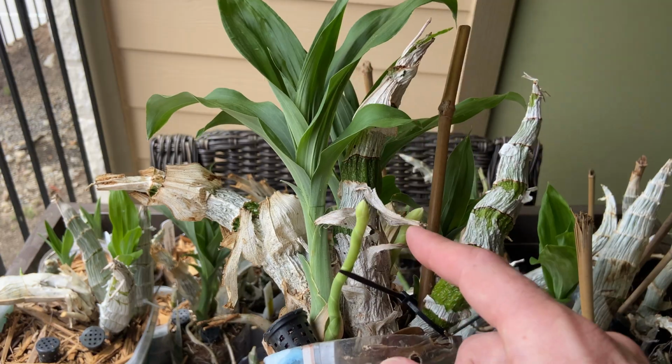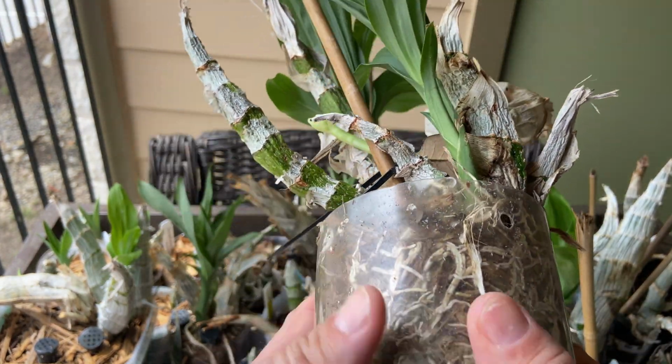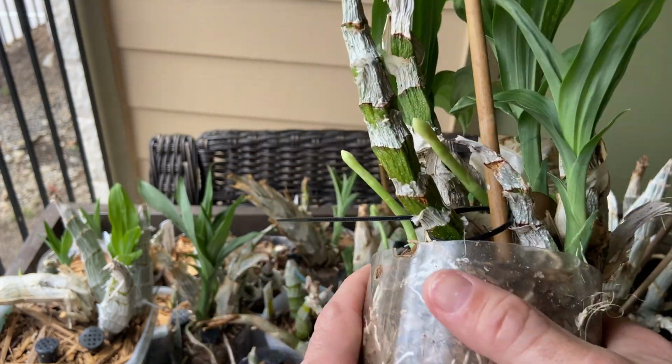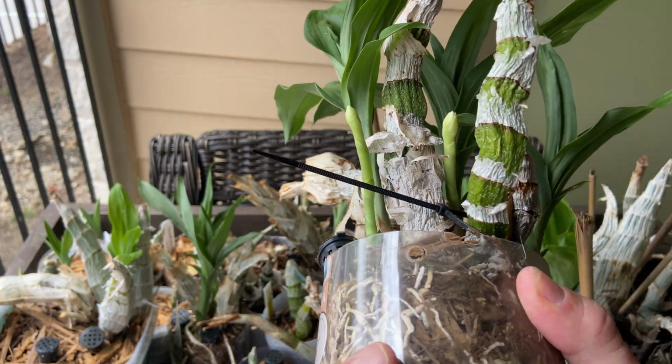But you can see we've got a couple of spikes here. I'm really excited to see one. This one is really gorgeous. So having a couple of spikes on this one is exciting.